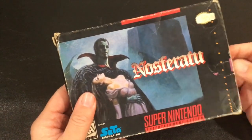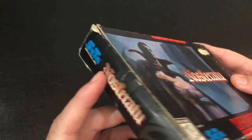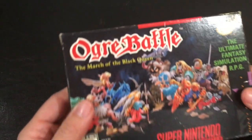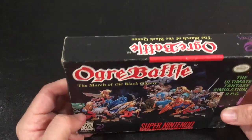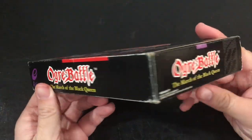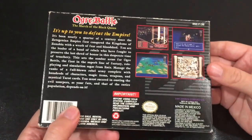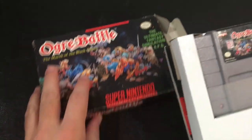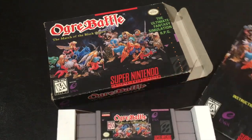Nosferatu. Now this one is a very rare game. Still on the hunt for the game itself. Very hard to come by just for the game only. So one day I'll hopefully complete that. And it's missing the front cover page of the manual. We have Ogre Battle and the March of the Black Queen. This one is a very fun grid-based tactical game for the system, and I can't wait to sink my teeth into it. And I'm glad to have it complete.